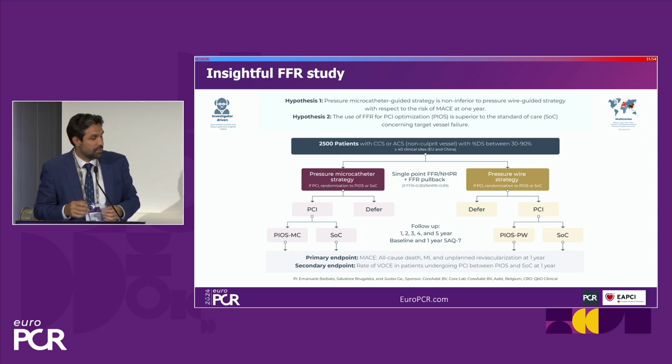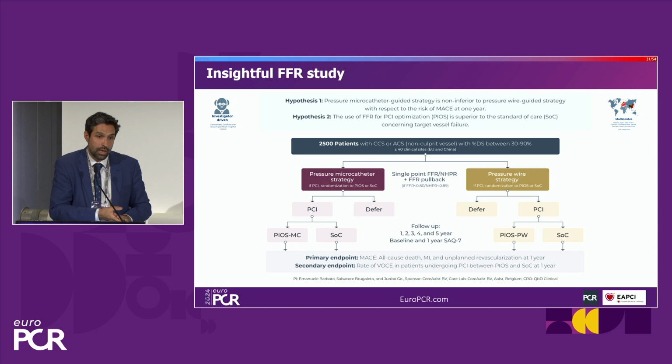And this is a clinical study. The primary endpoint is MACE, and we're pretty advanced. We already have 700 patients included in the trial, and we believe we're going to finish recruitment next year.